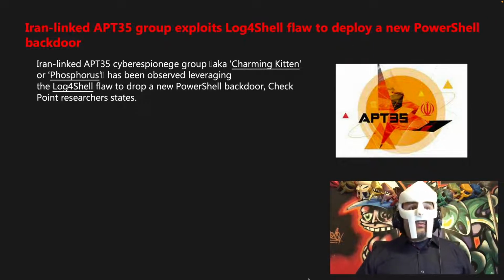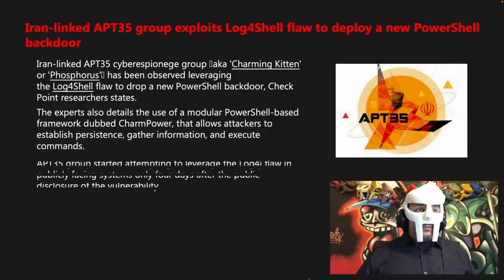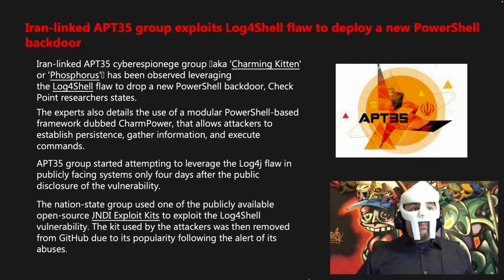Iran-linked APT35 cyber espionage group, aka Charming Kitten or Phosphorus, has been observed leveraging the Log4Shell flaw to drop a new PowerShell backdoor, Check Point researchers state. The experts also detail the use of a modular PowerShell-based framework dubbed CharmPower that allows attackers to establish persistence, gather information, and execute commands. The APT35 group started attempting to leverage the Log4j flaw in publicly facing systems only 4 days after the public disclosure of the vulnerability. The nation-state group used one of the publicly available open-source JNDI exploit kits to exploit the Log4Shell vulnerability. The kit used by the attackers was then removed from GitHub due to its popularity following the alert of its abuses.